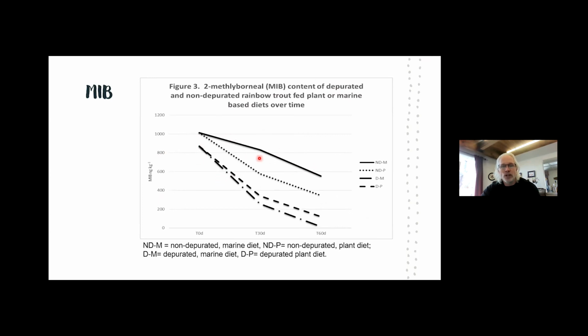Same kind of thing, two lines at the top and then two lower ones. The two top lines are non-depurated fish. They're just kept in circulation and fed two different diets. The bottom ones are actually isolated and being fed outside of circulation. MIB, the other second off flavor component, is going down as well. Why is it going down in the fish that are in circulation?